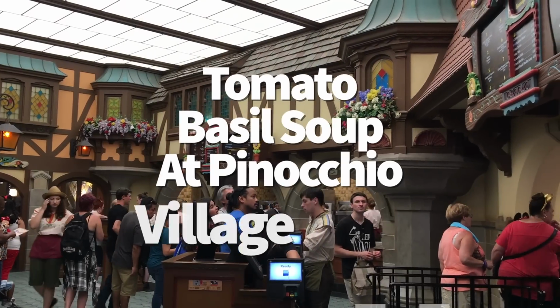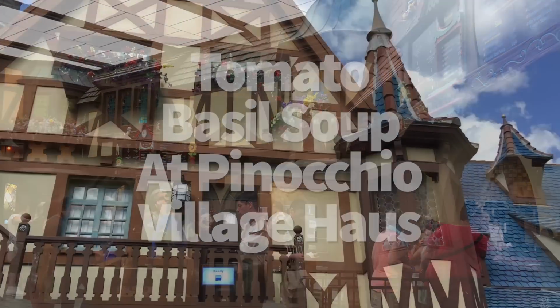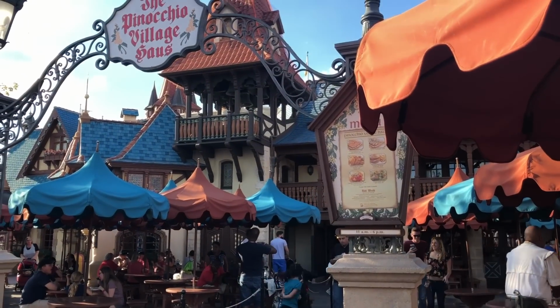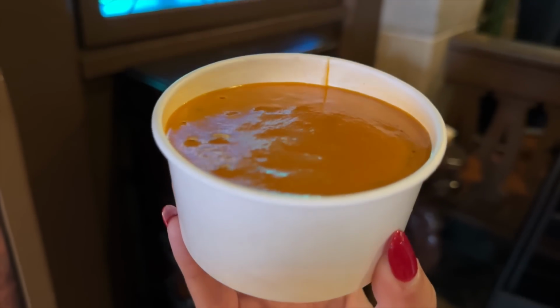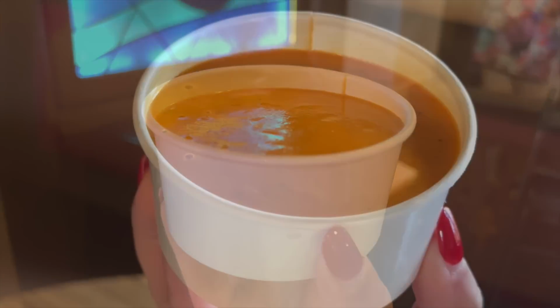Now, this next one, you might argue with me a little bit on this one, but this is kind of a nostalgic one for me, so I'm going to throw it in here anyway. Typically, Pinocchio Village House in Fantasyland is most known for their flatbreads, but I'm going to tell you to ditch those for something cheaper and way better, in my opinion.